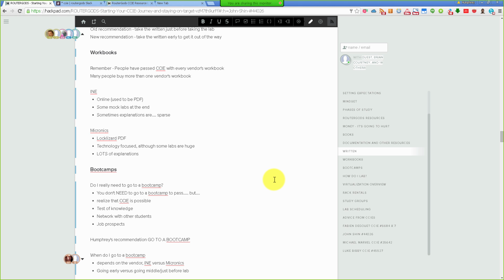IP Expert's labs are basically they build in chunks, so they cover technologies, and then they'll ask you to do a set of tasks, kind of like the lab, instead of the INE's micro labs where you configure each little bit of technology one at a time. Again, you can't go wrong with both. They're just different approaches to teaching the same technologies. And this is for route and switch.